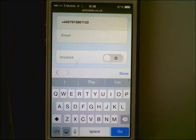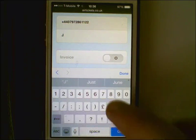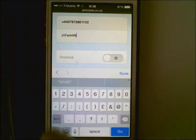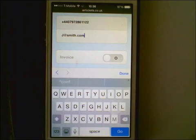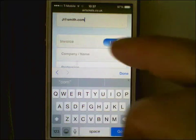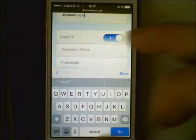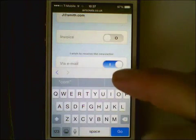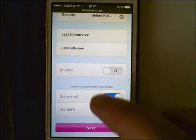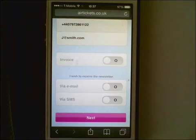And then an email. So that at least tells me what it wants in there. Let's put a made up email in there. j@smith.com. Okay, invoice. What does that mean? You've got invoice on, invoice off. Oh, right. So this is if they want to invoice a company. Okay, so you can work it out. I wish to receive a newsletter. I don't want one of those. So next.